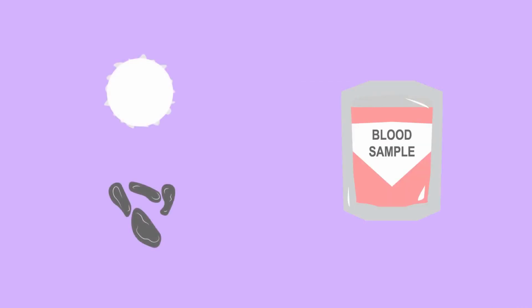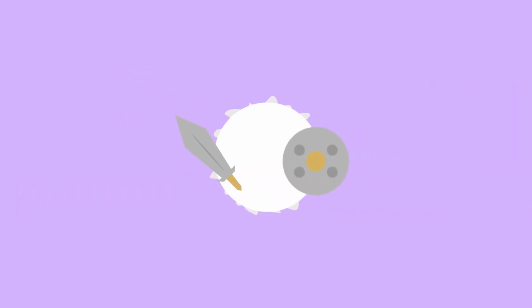White blood cells and platelets make up less than 1% of our blood. White blood cells are our warriors. They protect our body against invasion from disease-causing organisms known as pathogens. These clever little cells do this in two ways.